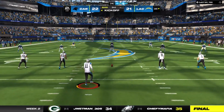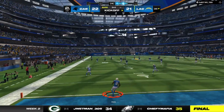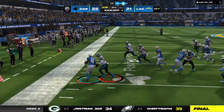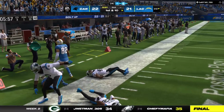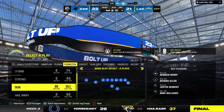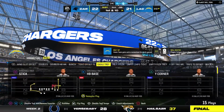Both these offenses have been in fine form. What will the second half bring us as we are underway in quarter 3? This fielded right at the goal line. And he's going to get this across the 20 as he's out of bounds at the 23. The Chargers take over first and 10 at their own 23-yard line.